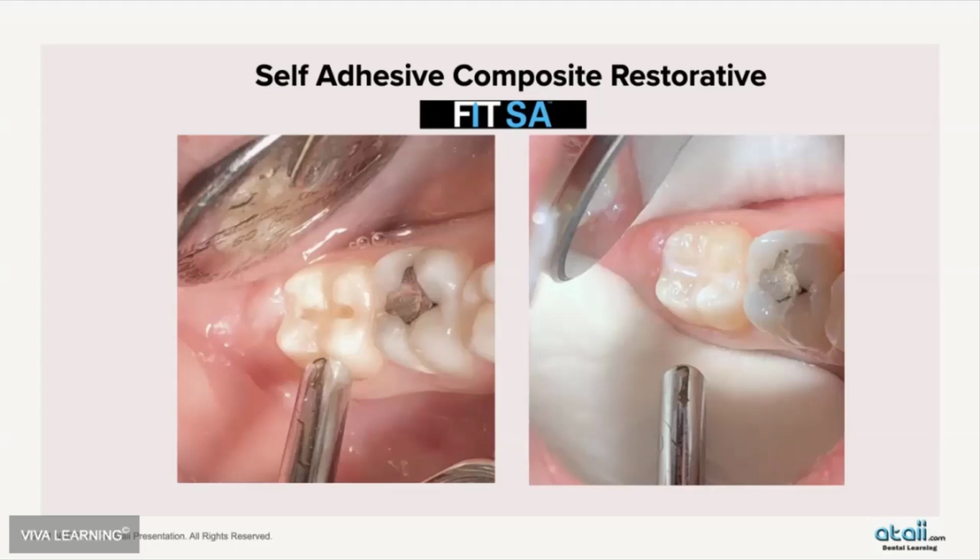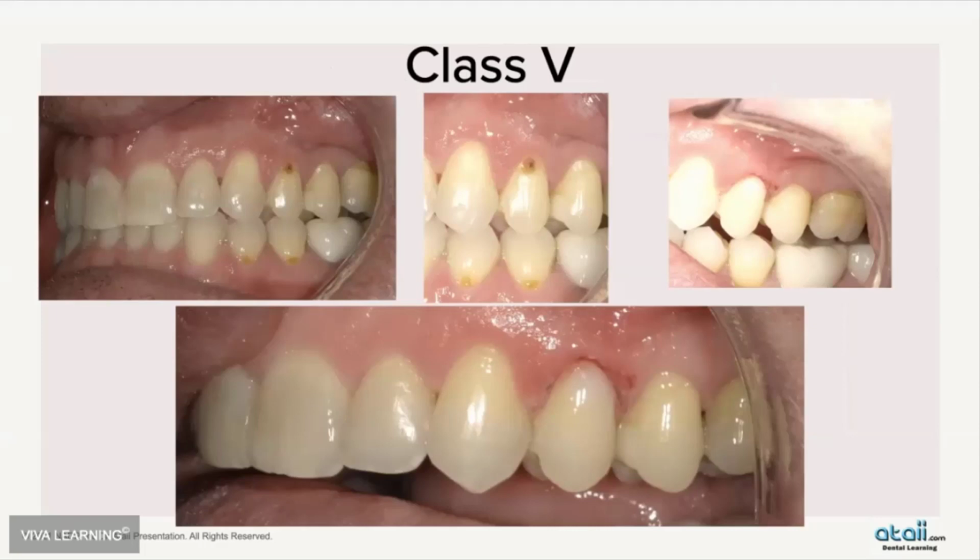Sometimes I have some grooves that I have to remove, and some of those fissures that are deep, I can now use this Fit SA for that type of case as well, as you see on the slide. So let's go a little deeper in that class 5. You saw that class 5 restoration that we put this Fit SA on. There's really no gum involvement, just simply air dry and half layer light cure and additional layer.